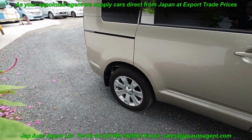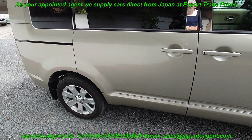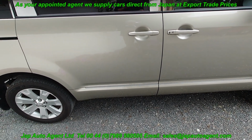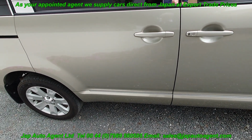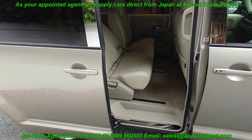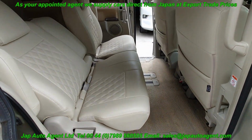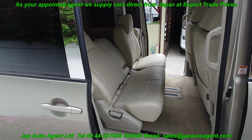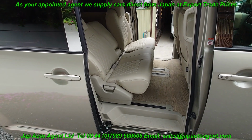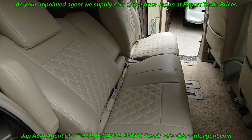I think the battery is weak on this remote. Getting the impression this is not reacting so well. Anyway, we'll change the battery on it. It appears to be a little weak. Don't know.